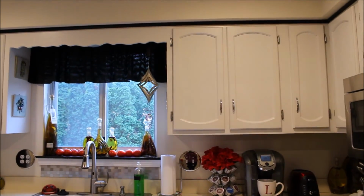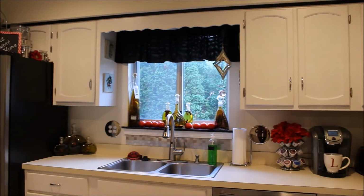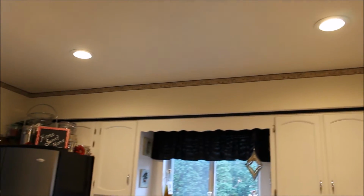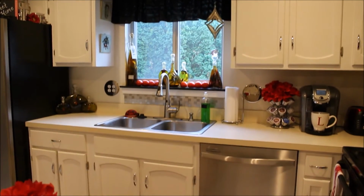Now, the lighting in here is recessed lighting, and when we moved in, it was the old style that had the pots that you put the bulb up in and then a cover on, and all the covers were not on. So we're really happy we changed these out to the LED recessed lighting that they have at Lowe's, and they have it at Home Depot. I'm pretty sure we bought it at Lowe's, but it could have come from Home Depot too. They were on sale, and they worked out really well.